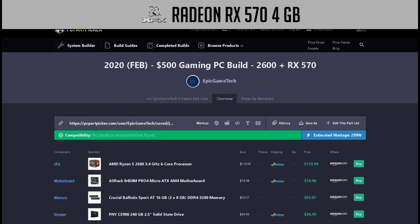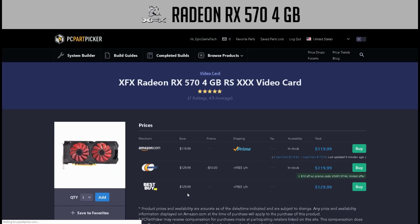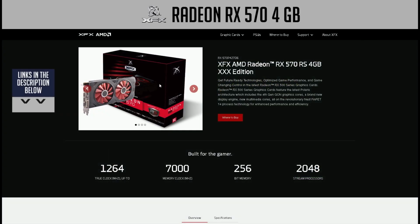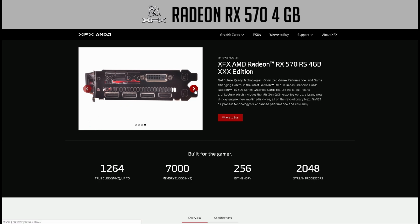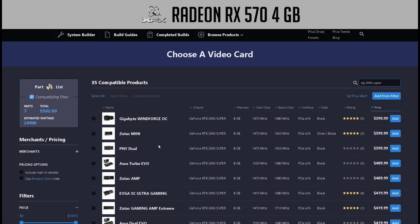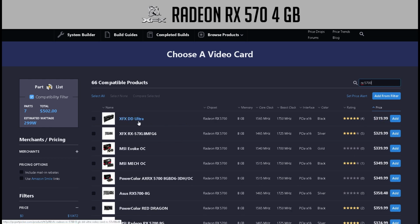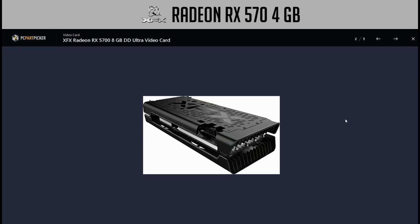The graphics card choice for this build is the XFX RX 570 4GB model. As RX 570 is one of the best value for the money cards, it's an obvious choice, at least for around $130. It's one of the cheapest RX models, but since we are using Ryzen 2600 CPU in this build, you can upgrade your GPU in a year or two in case you want to go for 1440p gaming.